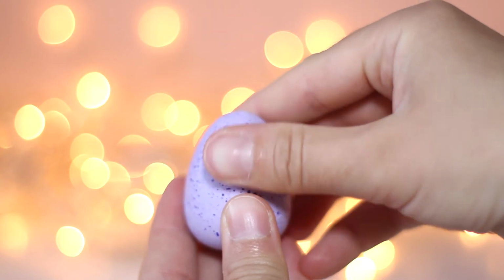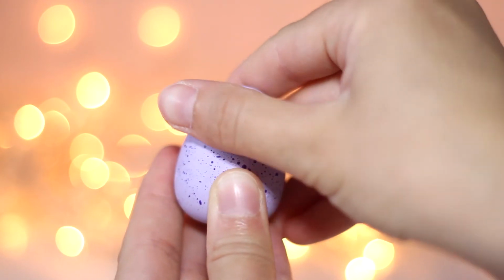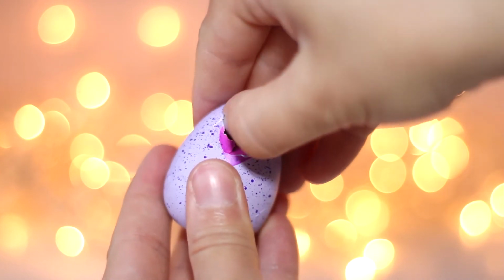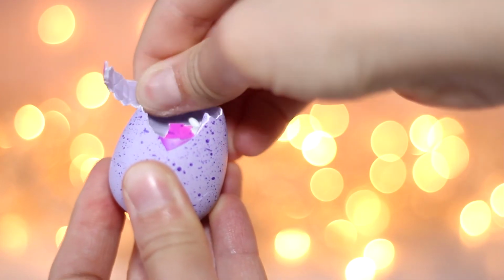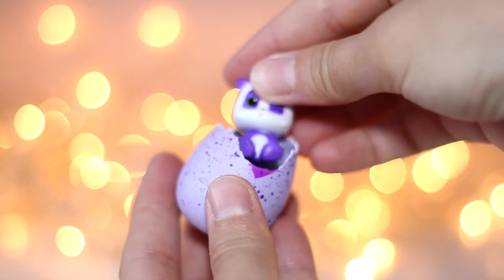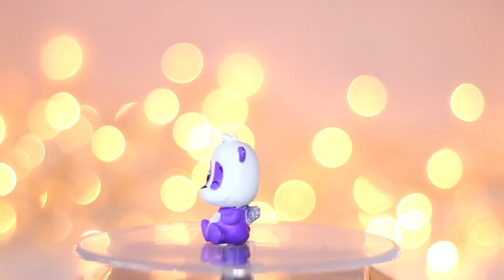Let's rub the third egg. It's with purple speckles, so the animal will be from the jungle family. Oh, it's a panda! It looks awesome and I like the combination of white and purple colors.